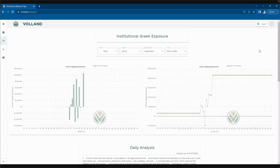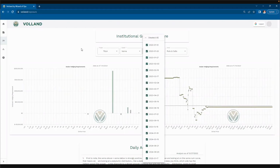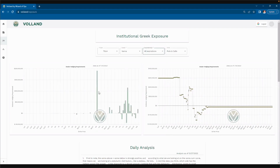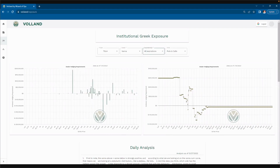Could we jump over, unless there's anything else you wanted to point out on Tesla here? Would you mind if I do a quick wrap-up on Tesla right now? The price is right in here. Because of all the positive Vanna around here, I'd be looking to be a net seller of options. That's kind of how I trade.